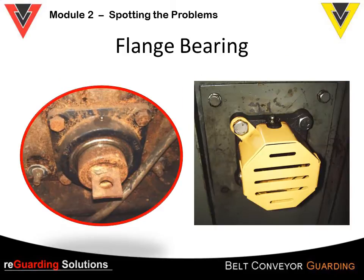The photo on the left shows an unprotected flange bearing. Although this shaft may be rotating at a slow rate, if a worker were to get entangled, there's no stopping it. Why take the chance? Guard it right, save a life. The photo on the right shows a properly guarded flange bearing. It is designed in such a way as to allow the greasing of the bearing without removal. Here is the fitting with the guard around it.